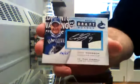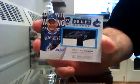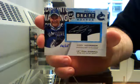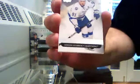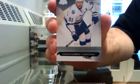Got a nice hit here for the Canucks. The draft board's auto card of Cody Hodgson, 6/25. Nice hit for the Canucks. 6/25, Cody Hodgson. And we have a gold base card, number 16/25 for the Sharks of Joe Thornton. And we have a base card for the Lightning of Steven Stamkos, 173/249.